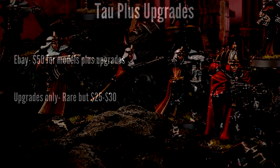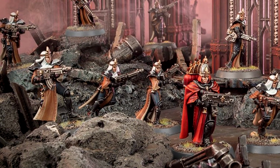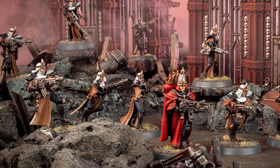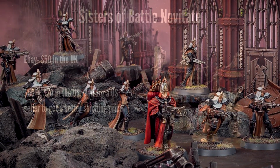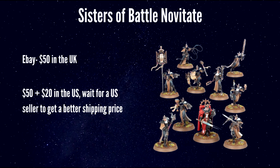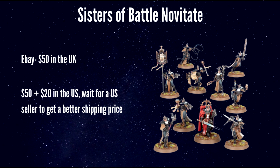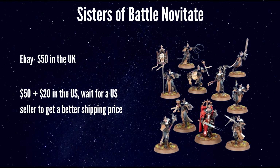The Sisters of Battle from the Chalnath set was a little up in the air on price. In the UK, they're going for about $50, but if you live in the US, they go for about $70. That's largely because most of them for sale right now, for whatever reason, are in the UK, and it's about $20 shipping to get them into the US. I think they'll eventually drop down to about $50 everywhere, but for anyone in the US, you may have to be patient and just wait for a deal to show up.